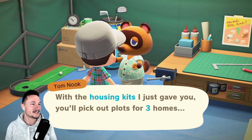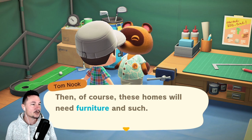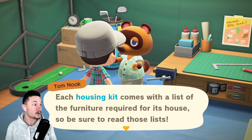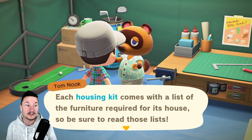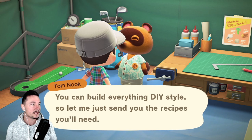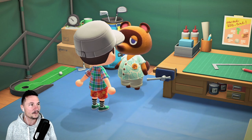With the housing kits I just gave you, you'll pick out plots for 3 homes. Then, of course, these homes will need furniture and such. Each housing kit comes with a list of the furniture required. You have to make furniture for other villagers? I love that. So be sure to read those lists. You can build everything DIY style, so let me just send you the recipes. Cool!